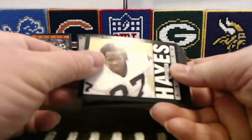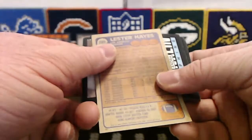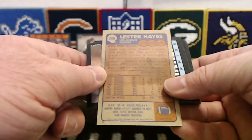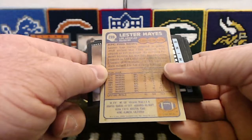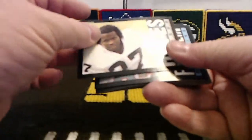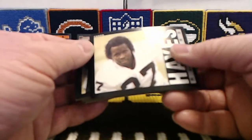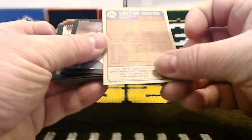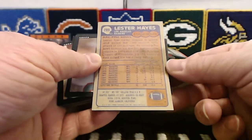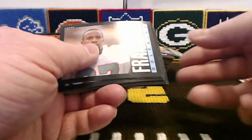This is Lester Hayes. Lester's got a wax stain, dagnabbit. But Lester was a fearsome cornerback known for using the stick-em. And he had it slathered where he needed to have it. And there were a lot of interceptions that did stick to him. 13 interceptions in 1980. No wonder the Raiders won the Super Bowl that season.